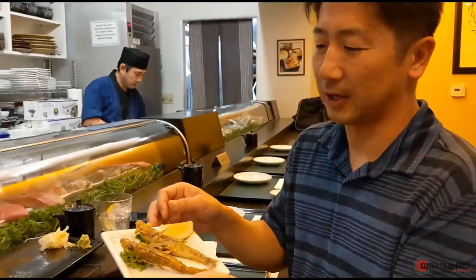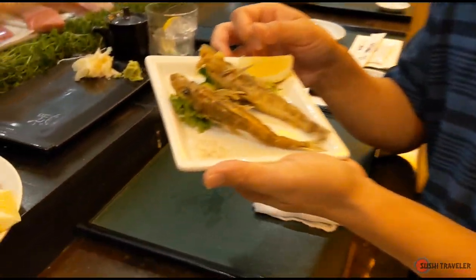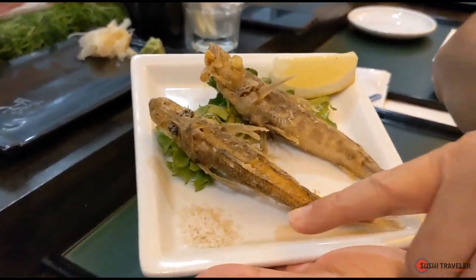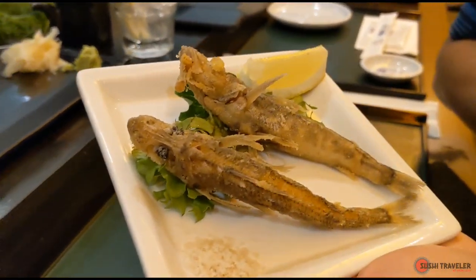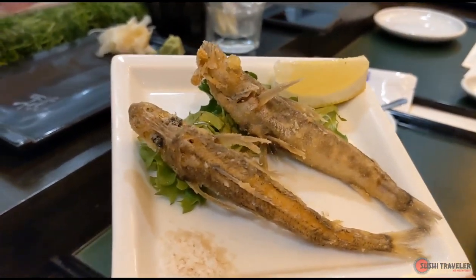So this is our dish. It's actually deep-fried green eyes. Fish is called green eyes. This is from Aichi, Japan, and the salt that we have there, that's natural kombu salt. It's the salt that the company scrapes off the kombu.